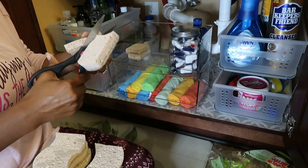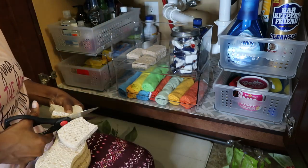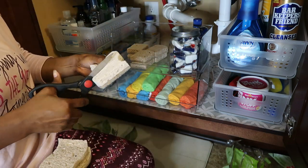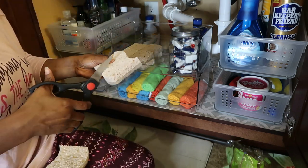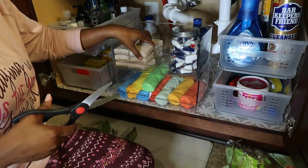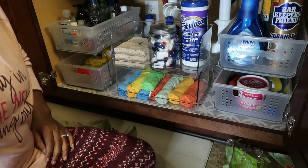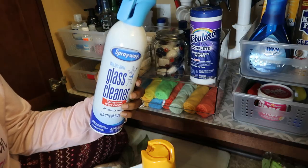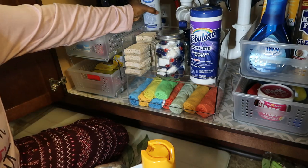So I added my Fabuloso wipes to the top. They smell really well. And my glass cleaner of choice is Spray Wet. I love that. And I'll have those just sitting independently in the back. These are going to be my loosies, my little loose products, and my disinfectant spray. I don't know if I've had a real, branded can of disinfectant spray in a long time, but anyway, that's the Food Lion brand and it works perfectly well.